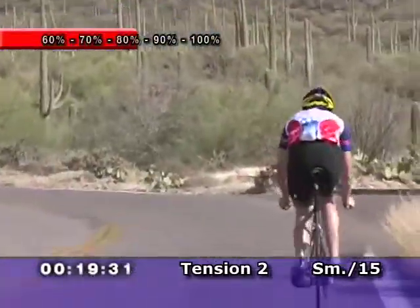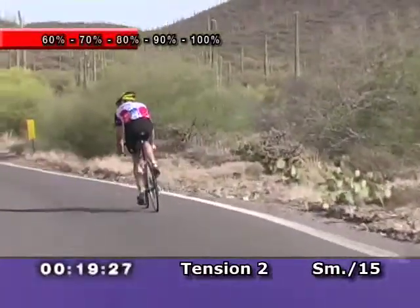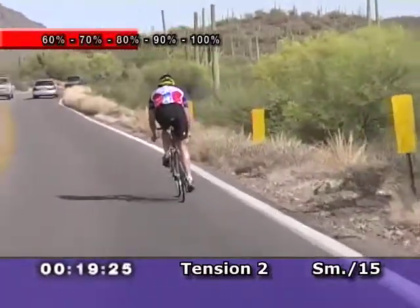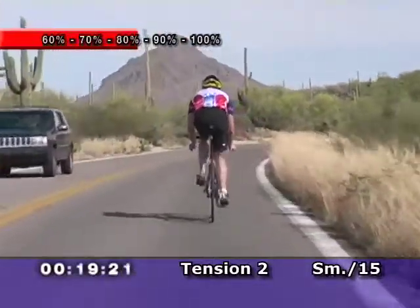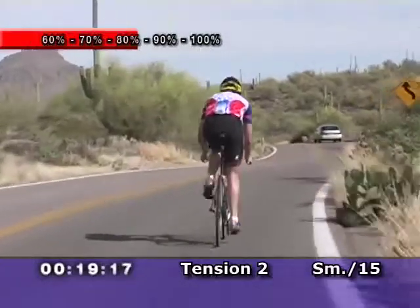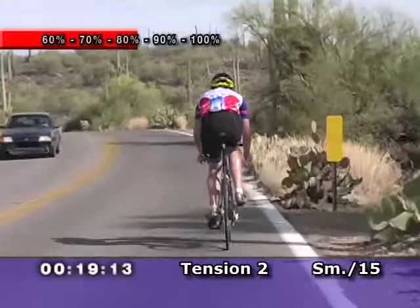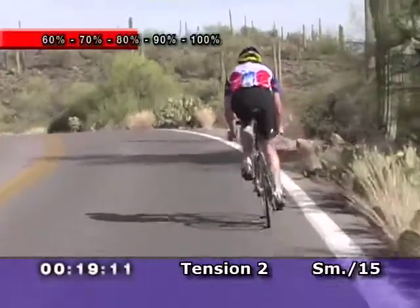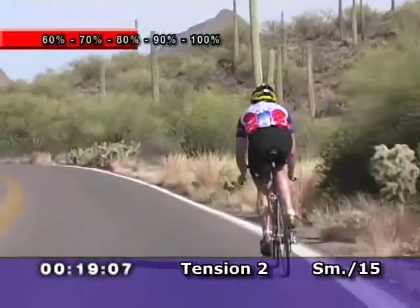All right, good effort, good effort. Keep that cadence up, small ring 15, and you're working it, okay? If you need to go to a bigger gear inch right now for more tension, you should do that. If you're on a stationary bike, I want that tension to be around a 2 on that scale from 1 to 5, and I want that cadence up high. I'm taking advantage of that flywheel effect right now on the bike. I'm towards the nose of my saddle, and I'm hammering.